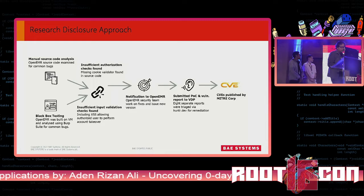Now, we reported the bugs directly to the OpenEMR project team. They replied to us in a fairly prompt manner. And after we submitted the POC, we waited on them to fix the vulnerability. And after which, we triaged it with Mitre and got the CVEs published.